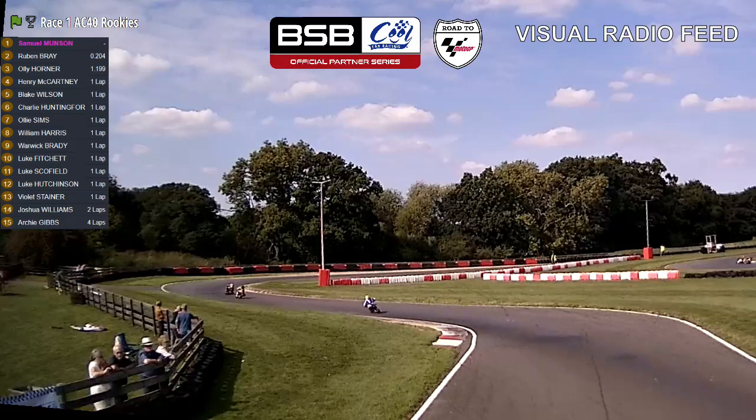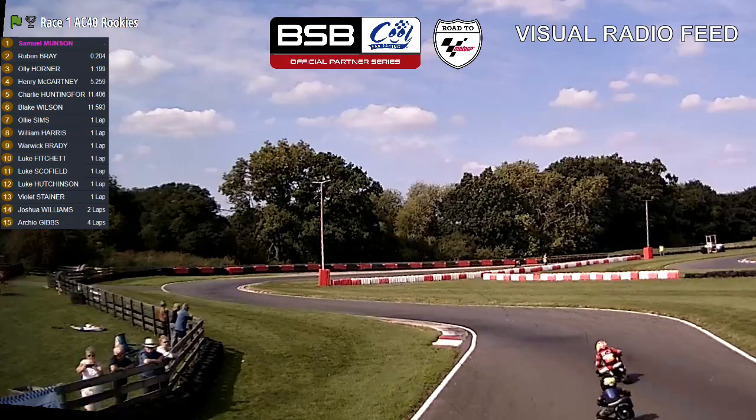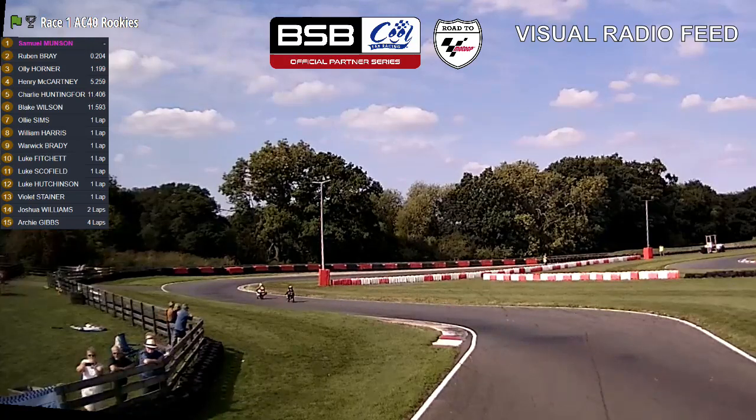Samuel Munson only 2 tenths ahead of Ruben Bray. They might have had to make their way through another rider in this race. That's not put the brakes on Ruben's ambitions to win this race though. With 3 laps left to go into turn 3, it is still all to play for.